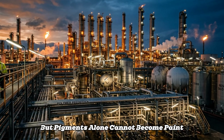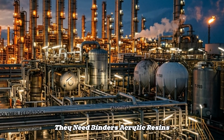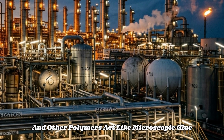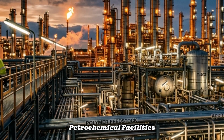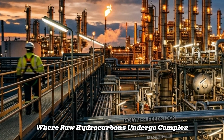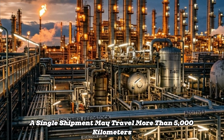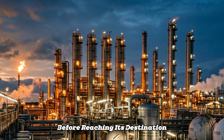But pigments alone cannot become paint. They need binders. Acrylic resins, alkyd resins, and other polymers act like microscopic glue. These materials often come from large petrochemical facilities where raw hydrocarbons undergo complex refining and polymerization processes. A single shipment may travel more than 5,000 kilometers before reaching its destination.